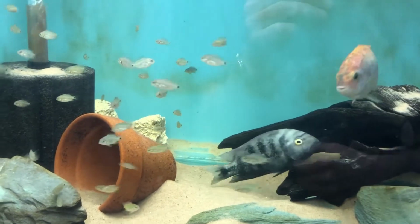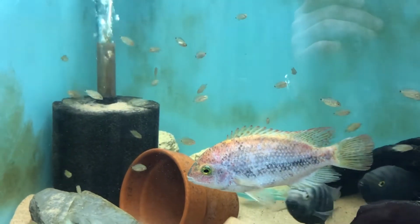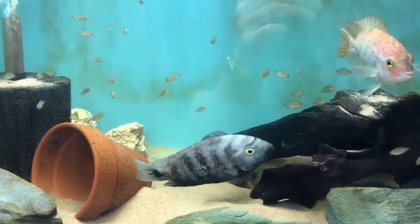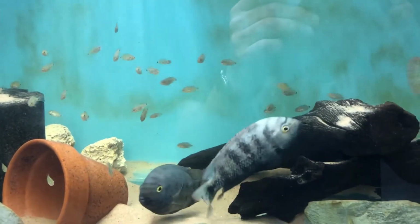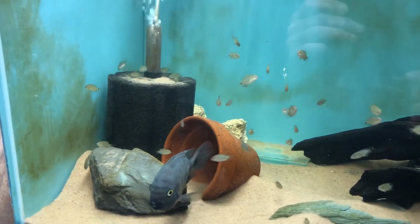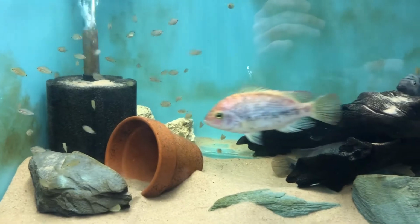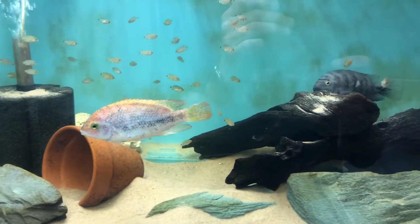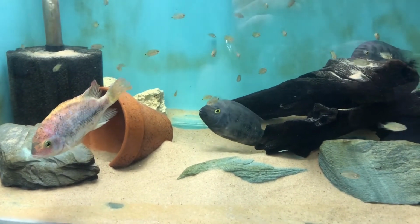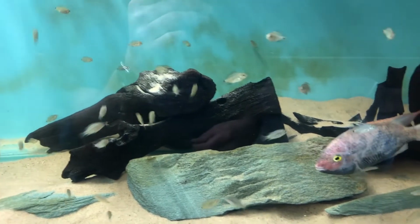It's quite interesting because I have had discussions with people in the past on whether fry grow quicker if you leave them with the parents or if you take them out and raise them separately. So this is what happens if you leave them with the parents. They haven't been fed special, it's just normal pellet food, frozen food and flake food, and obviously they were feeding off the parents themselves, off the oily slime on the body, as nearly all cichlids do.